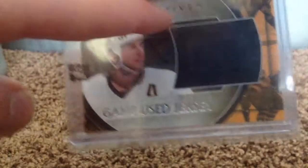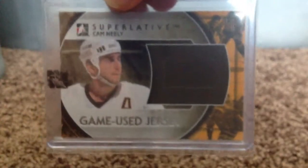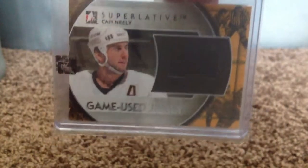Normally the swatch takes up this entire window, but because it's a short print, I don't know if I can get it to focus there. I think you guys can kind of see it. It's a smaller swatch window, so it's a short print. They might not have had as many jersey pieces for them, and so that's why it's a short print. But again, only 6 of those. It's kind of a numbered short print jersey.